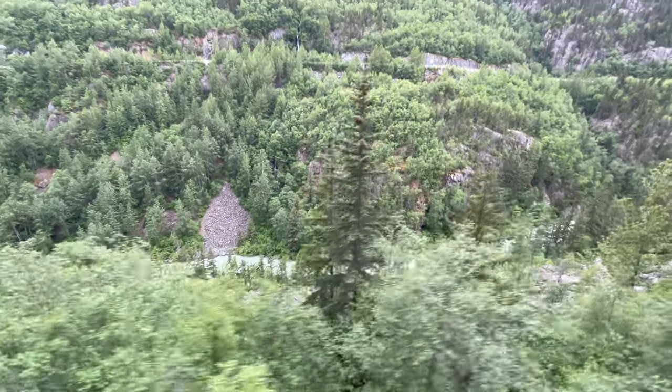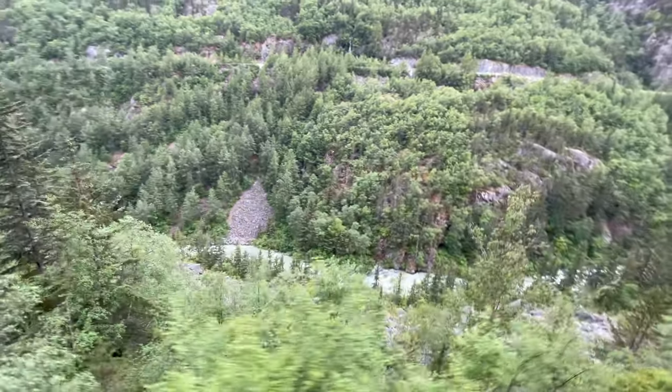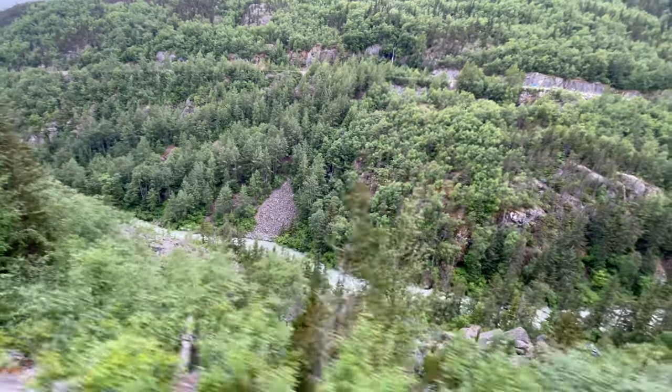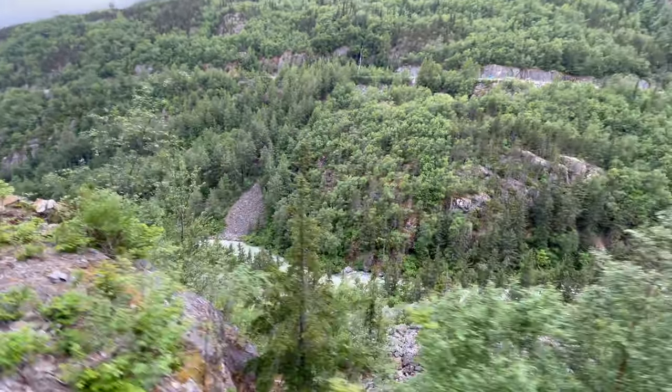Now the higher we got up into the mountains, the closer we got to the edge of the trail. Some of these drop-offs were amazing. You could obviously see rock slides that had happened in the past. I don't know how they did it during the Gold Rush Age, heading up to the Klondike area.